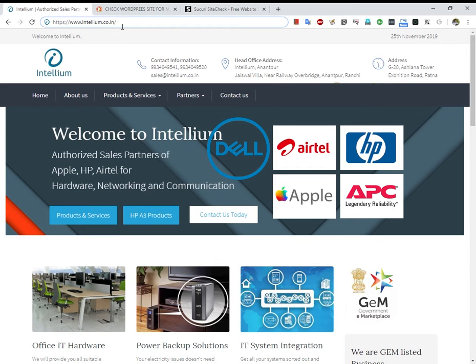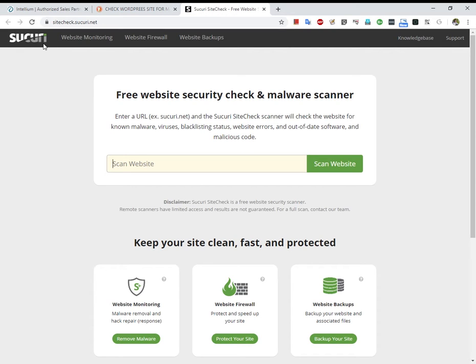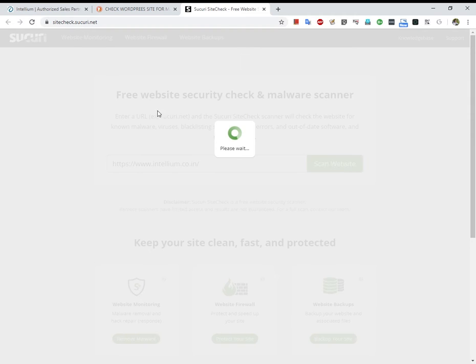I found out with a plugin called WordFence. However, there are ways to check it on other tools as well. Like Sucuri is a plugin for WordPress, and they provide this lookup also. So let's check if it can find the vulnerabilities, the problems in my WordPress site in terms of security.